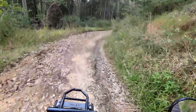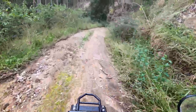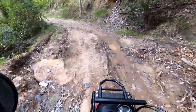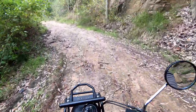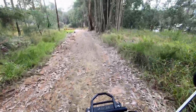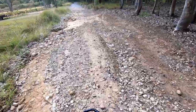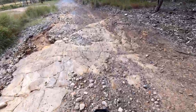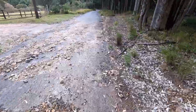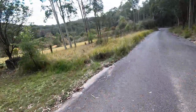Well, there was a bit of a mudslide down here. Here it is. Was closed, not closed now. A little bit bumpy, that's alright. I don't know if a Hilux could get up here though. Alright, let's go.